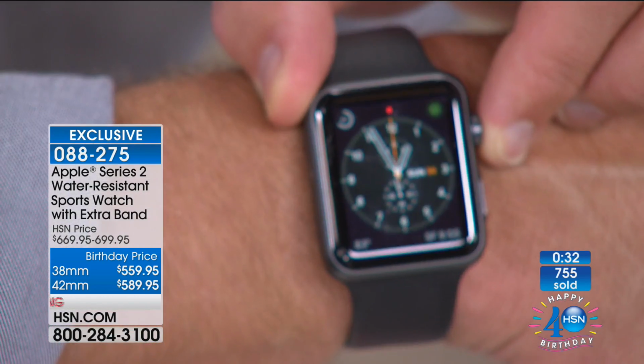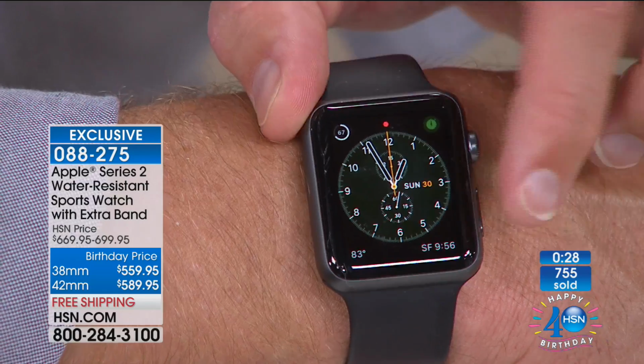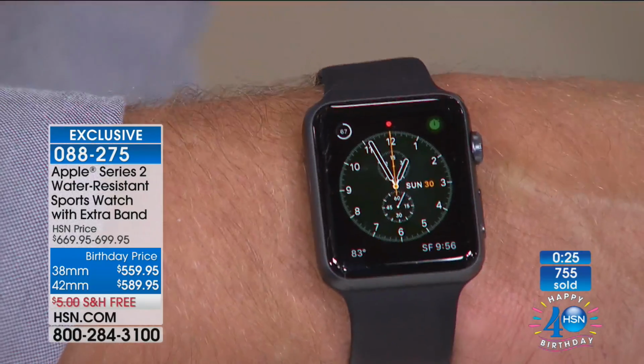Wear this, but you're also going to get the text messages where it's like, oh, I'm late, and you want to reply to the text messages. It's all right here. Oh, and Siri is even built in as well.